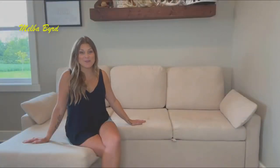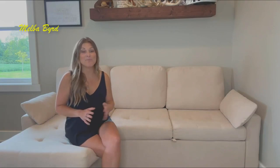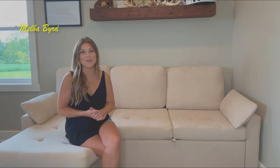Hey guys, I wanted to hop on today to share with you this new couch I just got. This is featured in a beautiful sectional with a nice chaise lounge included as well. Not only that, but with one quick pull, you can convert this couch into a sleeper sofa as well.